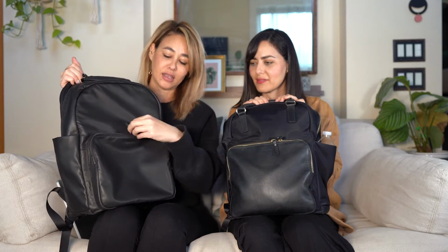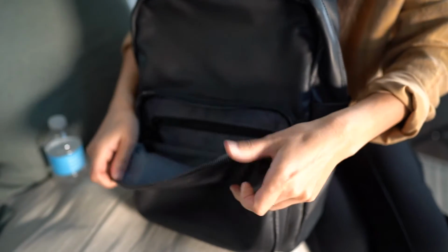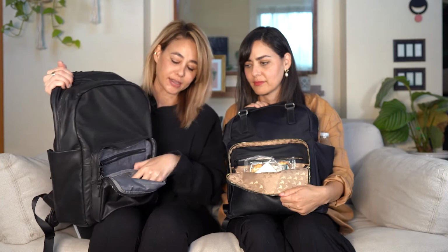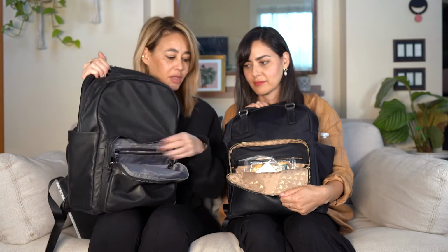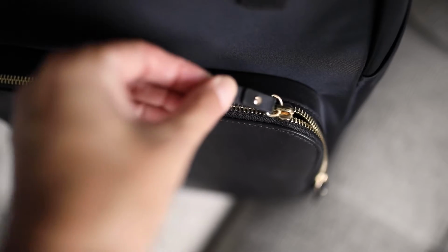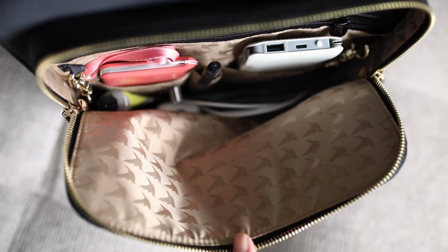So it unzips. There are 2 zippers. These are really heavy duty zippers that work really well. The difference is that the Westholme has mesh pockets up here, and then a back zipper pocket. Mine does not have mesh pockets. It's just this open space here, and then you have a zippered pocket in the back.